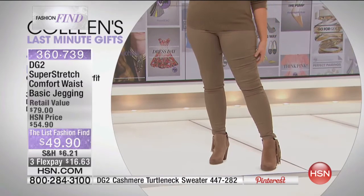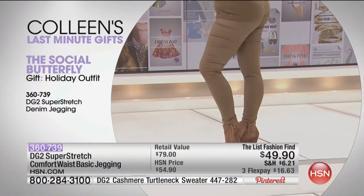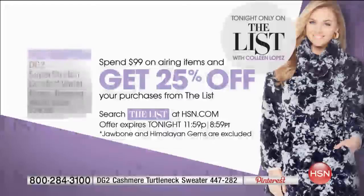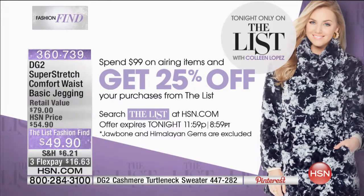Three flexible payments. Now, Diane, remember, if they spent $99, you're going to get the sweater. If you buy this sweater, then it becomes $82. The sweater's $82, because it's $109, and you get another 25% off this. You get these for $35. It's everything in the show. That is fantastic.